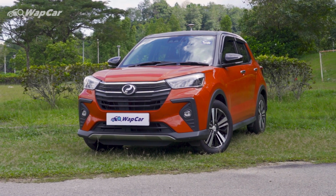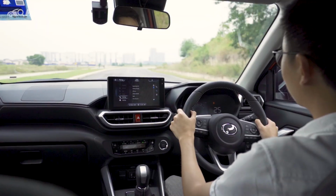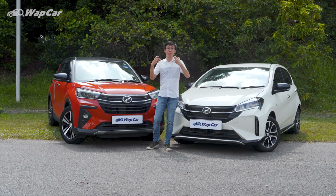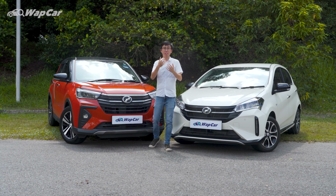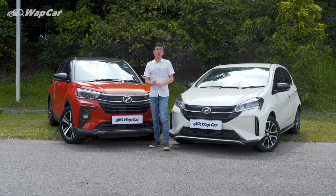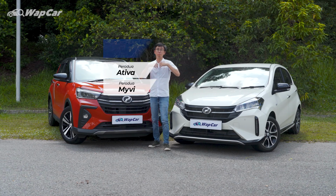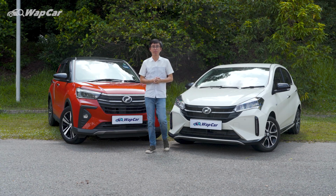Being an SUV, the Ativa has a taller sitting and driving position so you get better outward visibility. To a lot of people, it gives them a greater sense of security, especially when driving in the city. Not only that, the Ativa has a larger boot space compared to the Myvi, so it's more practical for family use.